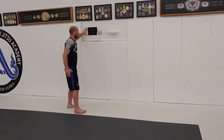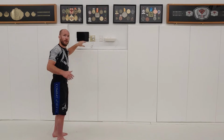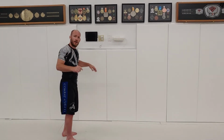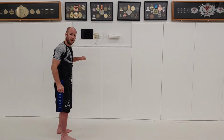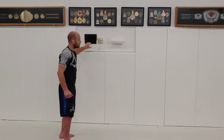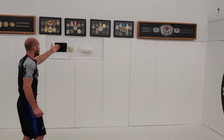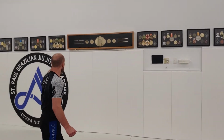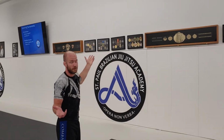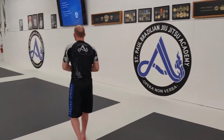And then as we go through, we have an iPad here. This iPad helps to keep the music going so we can control what plays. We got speakers throughout the academy, so we can control the music here. Whatever you want to listen to, we have a Pandora station. And then we also run the timer off this when we get our rounds going. Up here we have all the belts and medals that I've won throughout the years. I love competing. I've loved it for many years, so these are all the things I've won over the years.